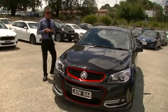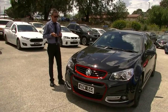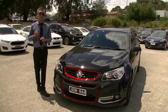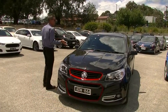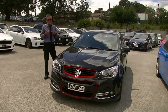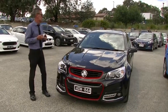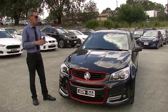2015 HSV SSV Redline Edition sedan, giving us 260 kilowatts out of our 6-litre V8 and 517 Newton metres of torque, still delivering 11.8 litres combined per 100 Ks. I won't list all the features we've run through inside, but as you can see from a lot of the stuff that we went through, extremely safe technology in this motor car.